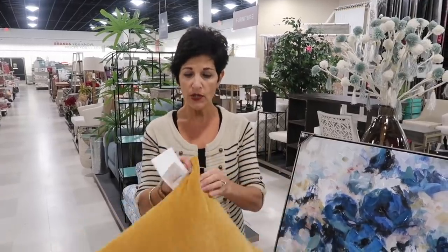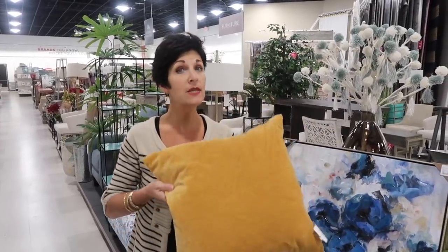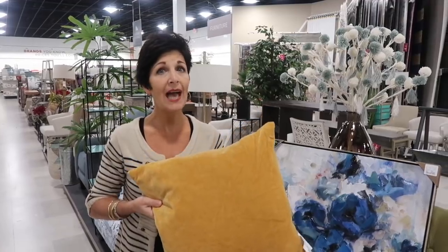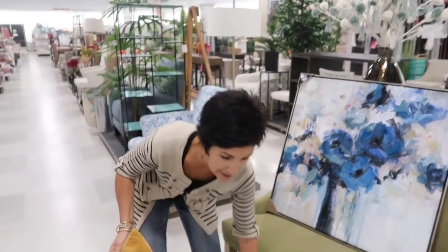But at HomeGoods, you can get amazing pillows, beautiful filling, sometimes down, zippered. They are absolutely high quality, and they start at like $25. So buying a pillow and adding that to your room adds such personality. It's a huge designer tip. I love that tip.